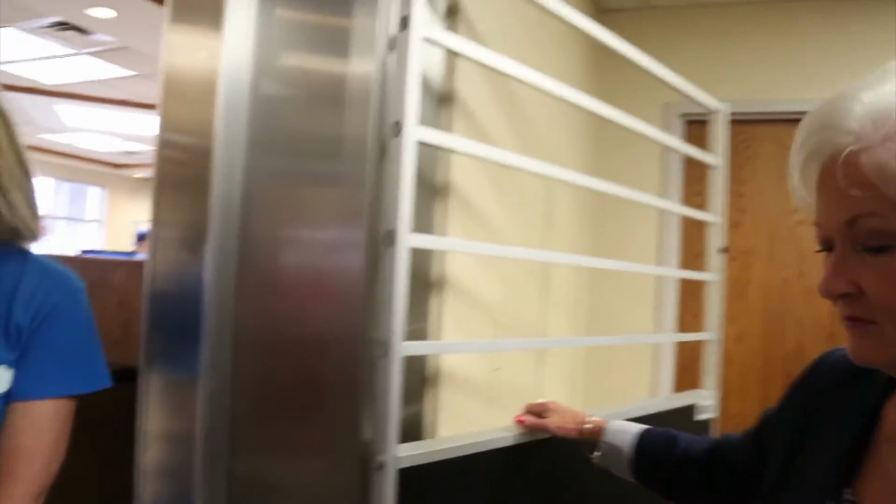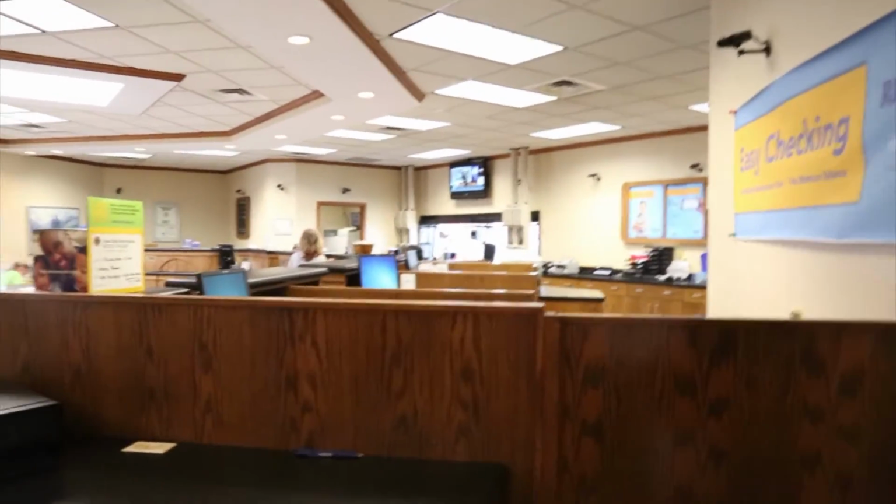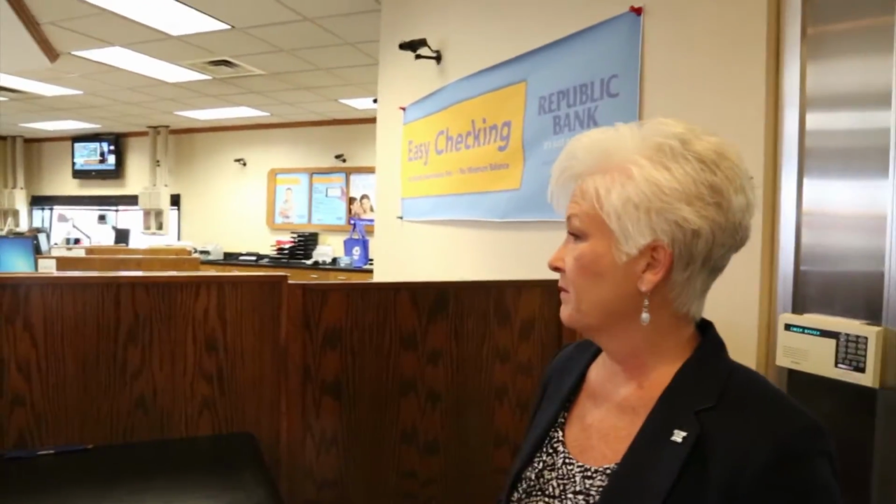Okay, very good. And as you can see, to the right is where our tellers stay. We have several windows. We have a drive-in teller, which you all may be familiar with because you probably come through the drive-through a lot, and it stays really busy. So that's another job that you can find here at the bank. Yes, it is. A bank teller. Yes, that is very correct.